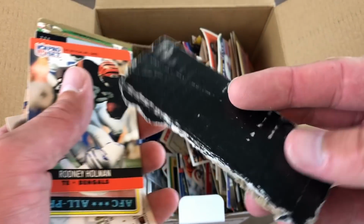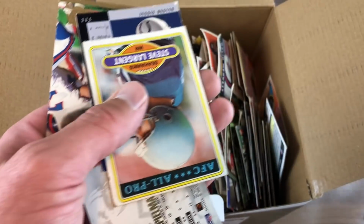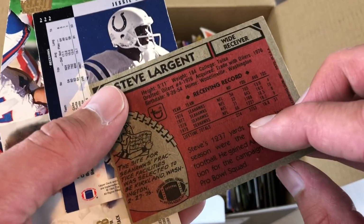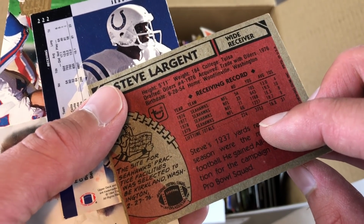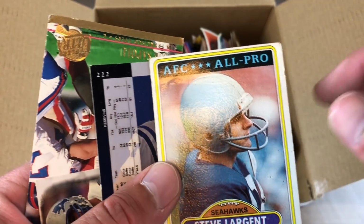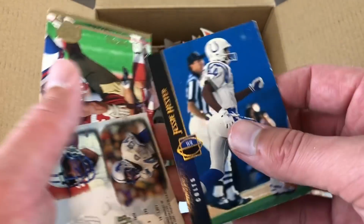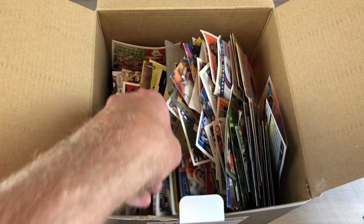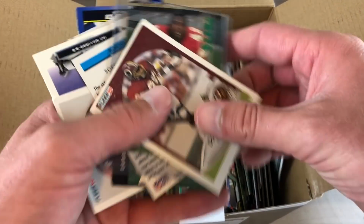McKnight. Piece of the box. Or a box. Steve Largent, AFC All-Pro from the early 80s, I believe. 1980, but a nice fitting crease across the top. Maybe we'll find like a Warren Moon rookie or Steve Young or something like that. How crazy would that be?